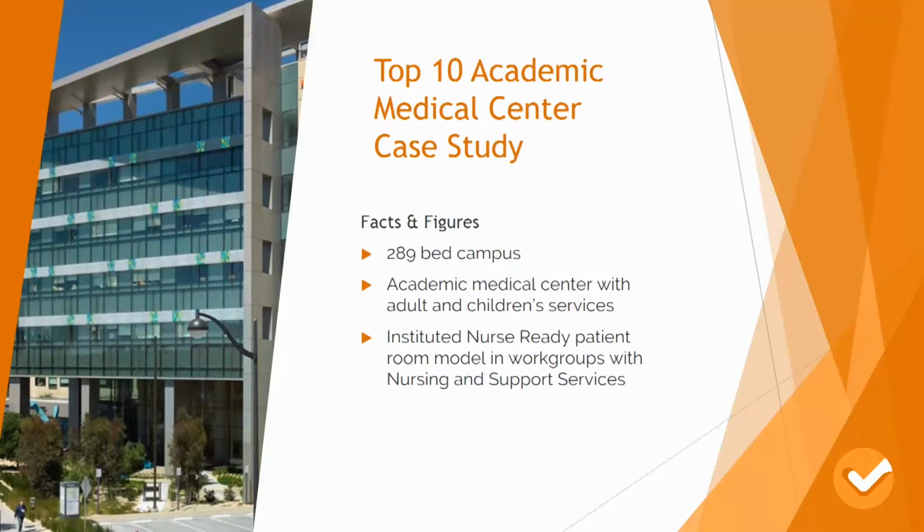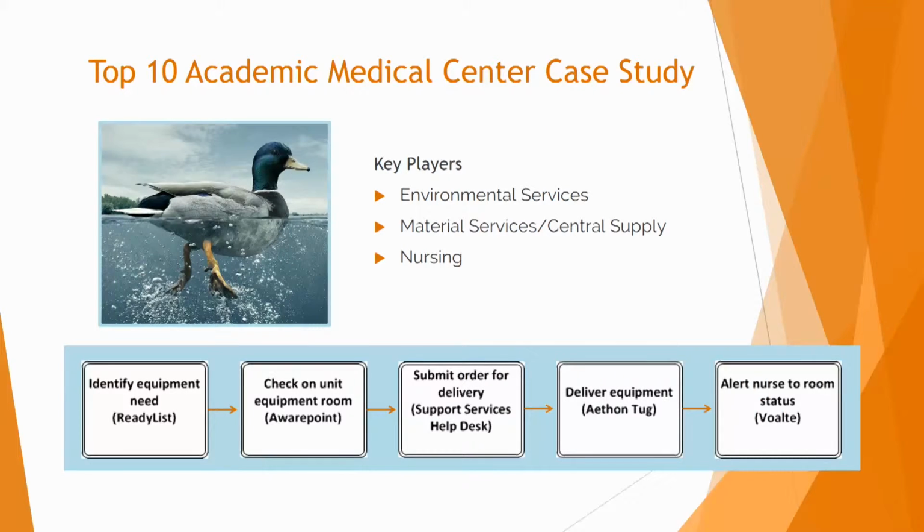Instead, they asked, why not, upon opening our doors, institute new and improved operational models and new technology in our continual pursuit of patient care excellence, keeping us at the top of our game and a top 10 rated medical center. This case study concerns 3 primary players: environmental services, materials services, or central supply, who handles the delivery of equipment and supplies, and of course nursing, who is the ultimate beneficiary of the model.